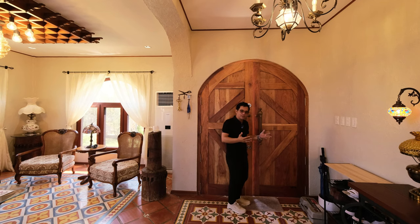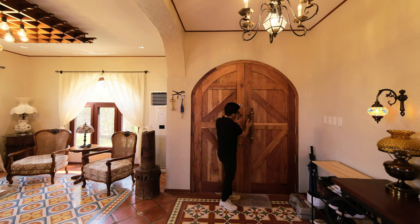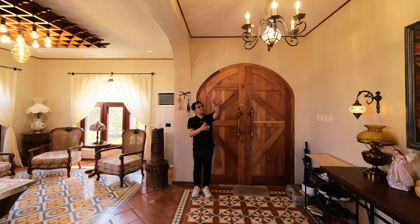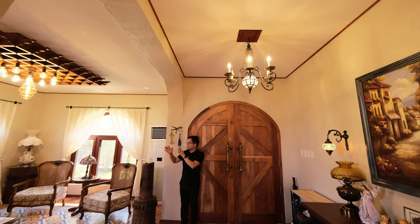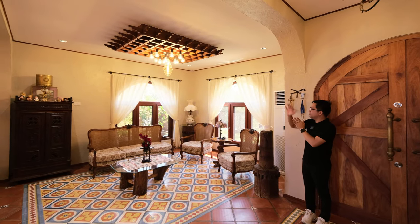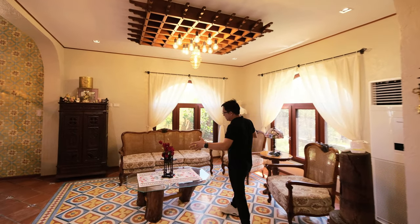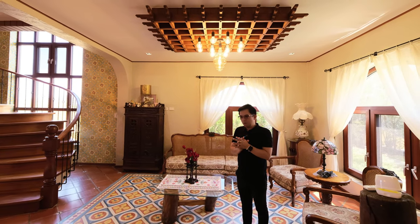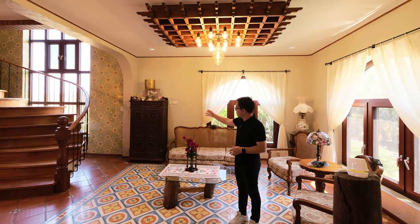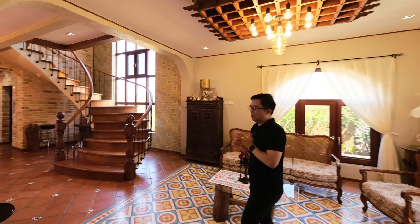Upon entering, you have a massive main door. It's a French door with a nice handle, and of course all Narra solid wood. This is the foyer area of the property. You have these light fixtures, high ceiling, and your formal living area, with lights over there, a big window, a wall-mounted air conditioning unit and some furnishings. All fixed items stay in the property, but they have some collections from France that aren't included, but the rest stays in the property. And of course, the figurines stay in the property.